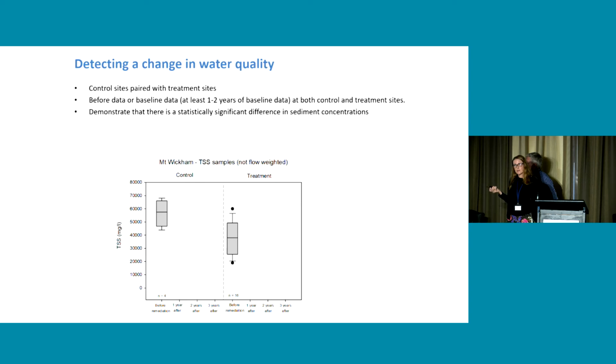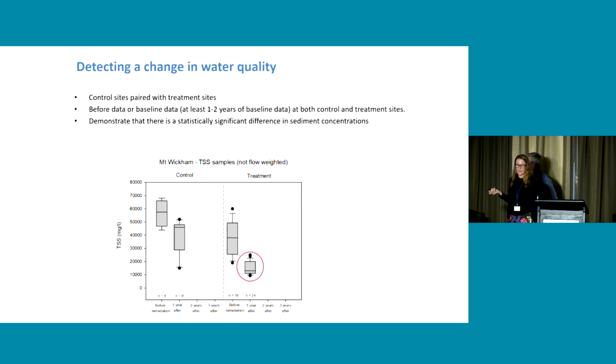So after year 1, all that work was done, the bulldozers came in, the replanting was undertaken, and we did see a lovely statistical difference at the treatment site. However, if I'd had no control site there, I would have said you've just had a response. But we didn't. Actually, because we had the control site, we knew most of that response was purely because of climate, and Scott alluded to that earlier. The second year was really, really wet, so we got dilution and saw that response, but we couldn't say that that was due to the treatment that went on in that gully.